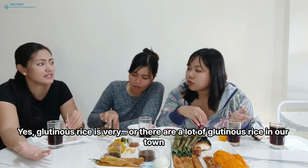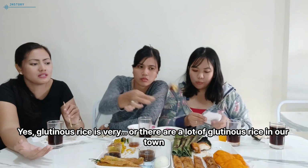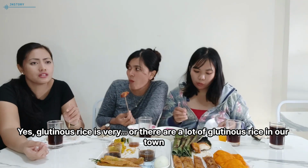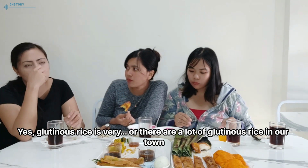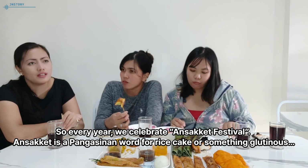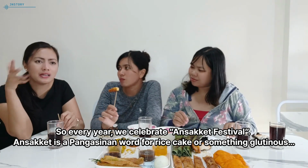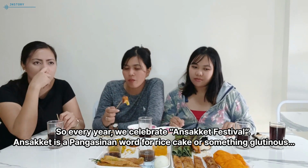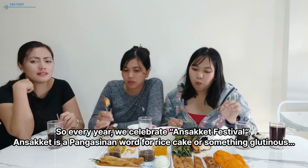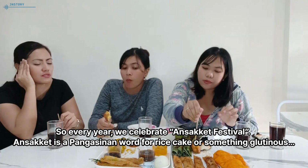Rice. Glutinous rice. The glutinous rice is... there are a lot of glutinous rice in our town. So every year we celebrate the Ansakkat Festival. Ansakkat is a Pangasinan word for rice cake, for something glutinous.